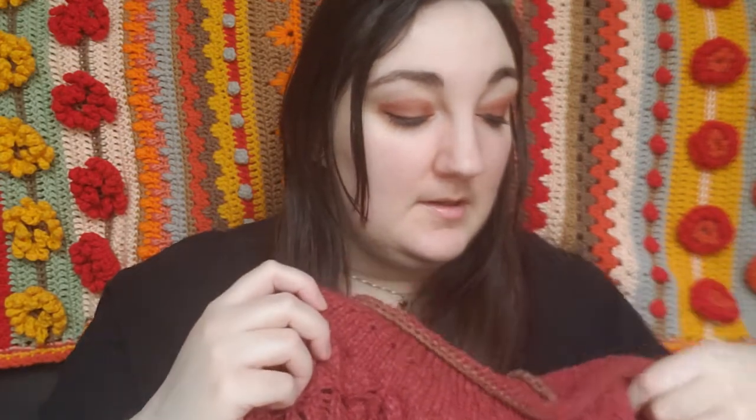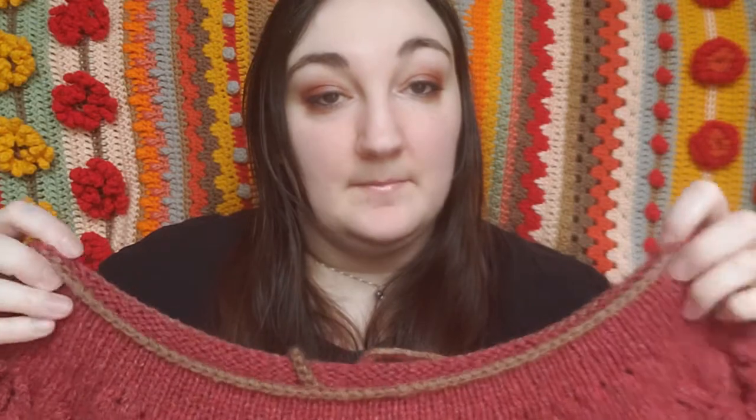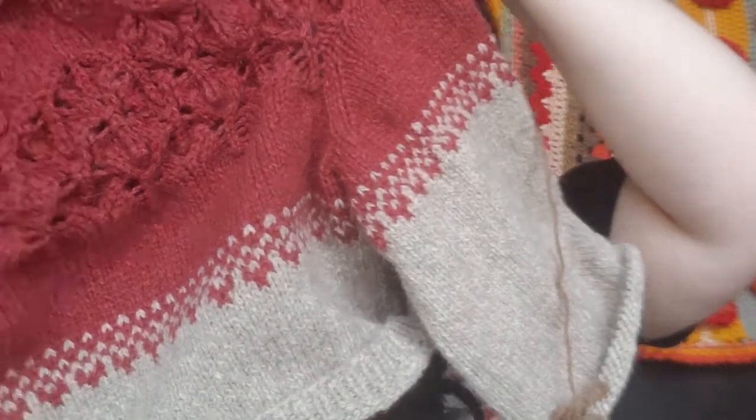So we have just under 2 weeks left of the knit along, and I'm at the point where I'm thinking I might have to play some yarn chicken and make some modifications just to use up the amount of yarn that I have and not need more, because I don't want scraps. So I have a little bit of this color left for the neckline, but I'm probably just going to see where that goes. And right now I'm on the sleeves.